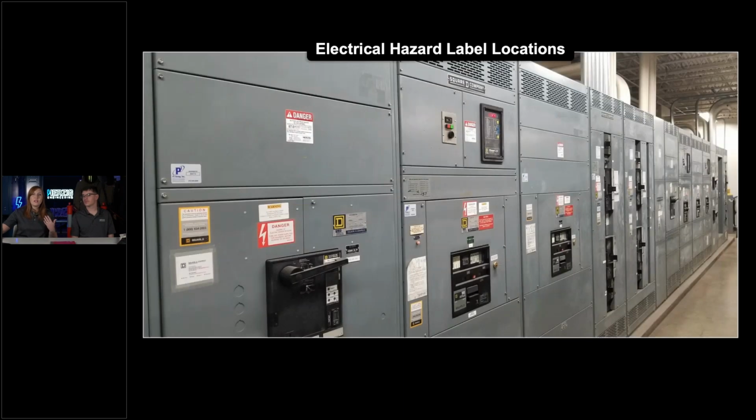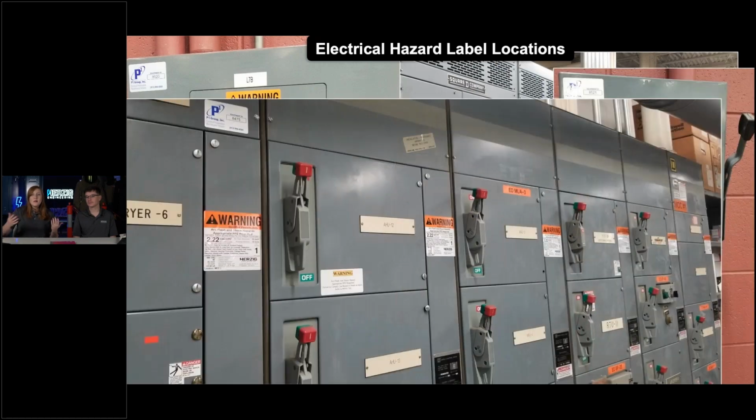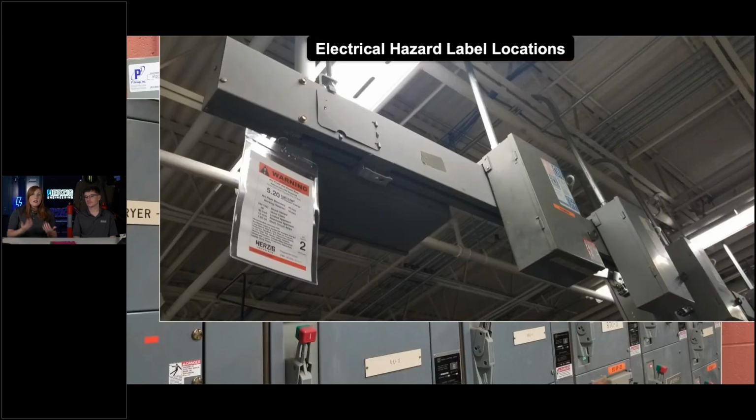Now, another note is that these are going to go on all sorts of pieces of equipment, panel boards, disconnects, switch gears, switchboards. There's a panel board, there's a disconnect, motor control centers, overhead bus duct, control panels, all sorts of things. It doesn't even have to have a separate label if you have the arc flash label, like it shows here, because that shock hazard information is going to be on the arc flash label as well.